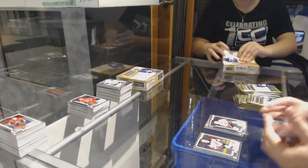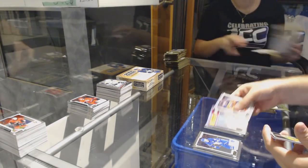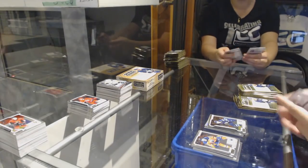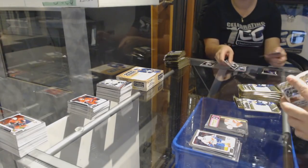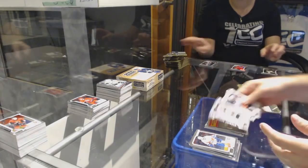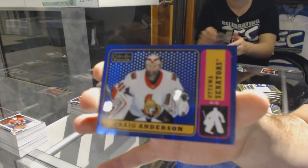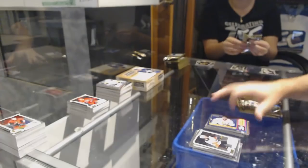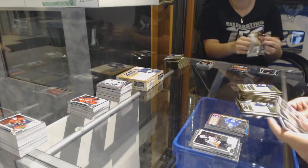Rainbow of Josh Bailey, Valimaki, Markey rookie. Retro Rainbow of Sidney Crosby and a Vasilainen rookie. We've got a retro rookie of Chalowski. We've got a Troy Terry Markey rookie and a blue rainbow retro Craig Anderson. Craig Anderson. We've got a retro rookie of Sorelli.